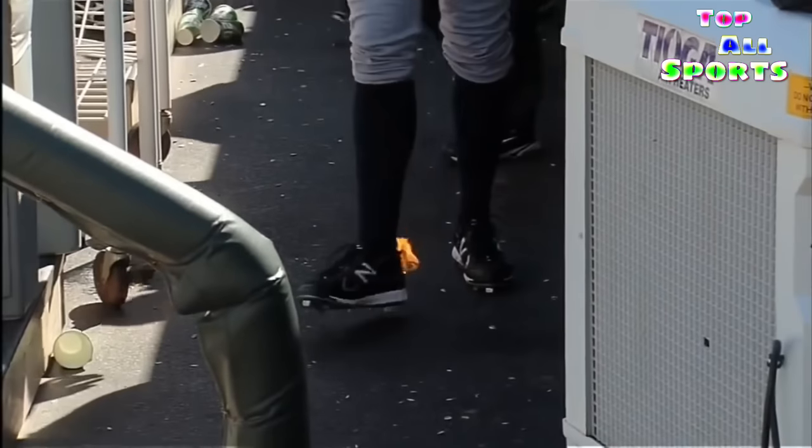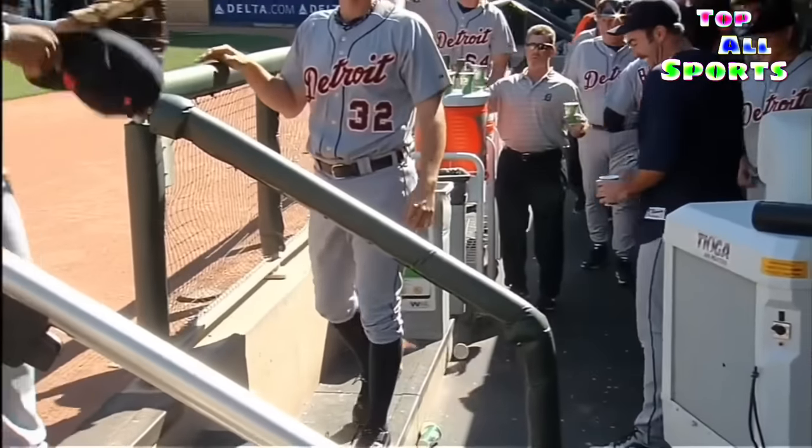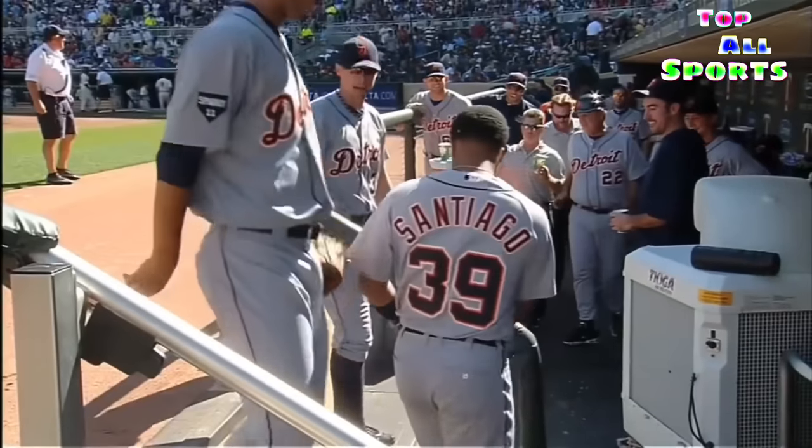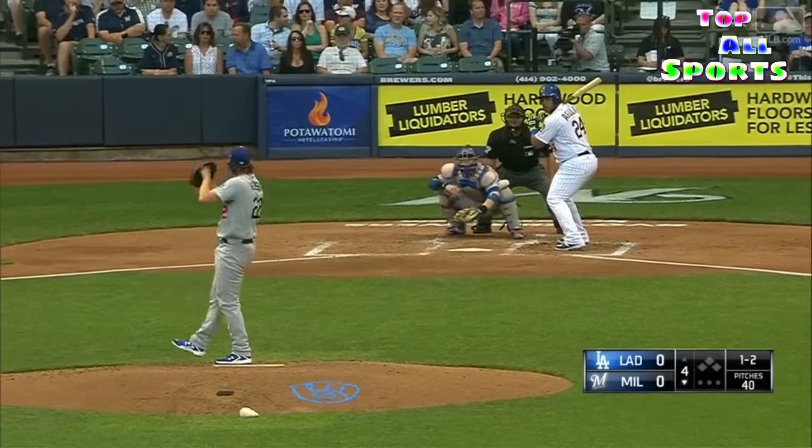Don Kelly's foot is on fire. Where's Bert Blyleven at? Oh, my goodness. He still doesn't know. That's terrible. Hey, by the way, Don, your foot's on fire. Oh, my goodness. Talk about getting ahead of the game.